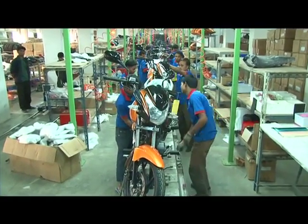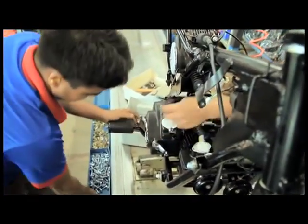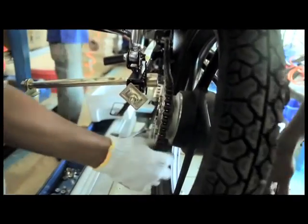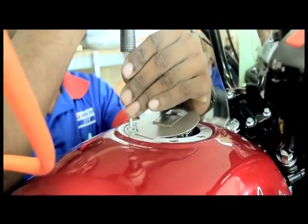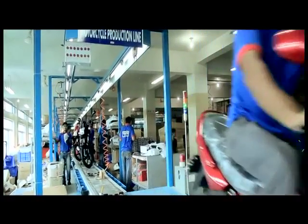A motorcycle gets its real shape at the production line. It requires several important steps to build a full-fledged motorcycle. After crossing these steps, a motorcycle gets a full-fledged shape. Then it is driven down from the line.